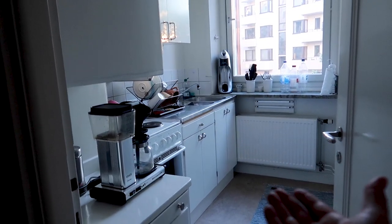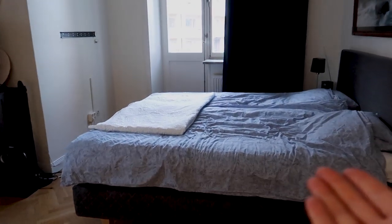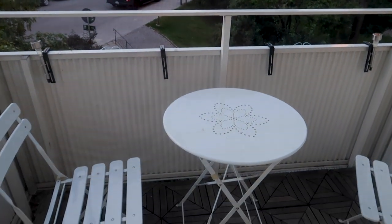Okay, so this is what $75 a night in Stockholm will get you. Little kitchen equipped with everything you need. Small dining space, perfect bed, living area, and an adorable little porch.